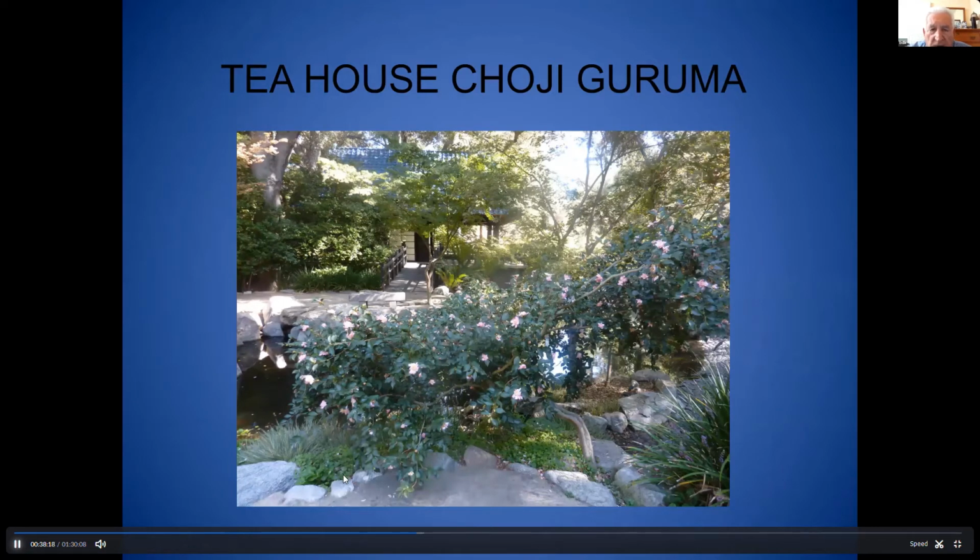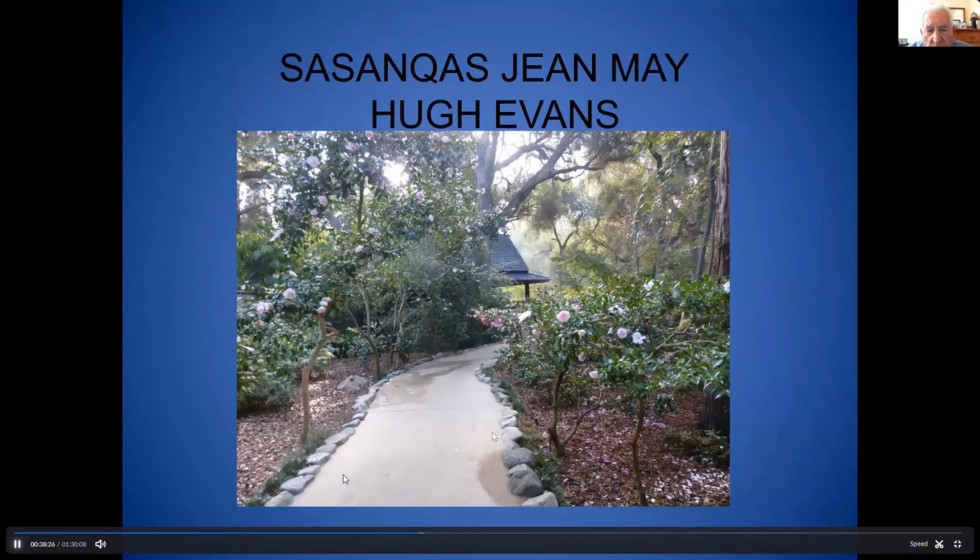And then sasanquas, Jean May and Hugh Evans. These really peak November and December here, so they're pretty well no longer blooming at this time. But you can see it's a beautiful layout.